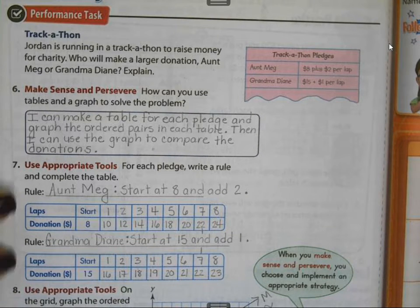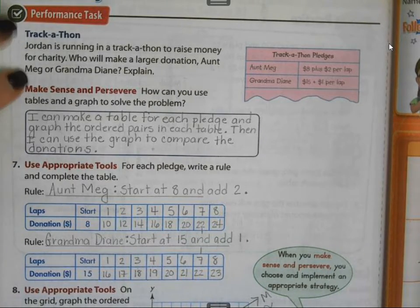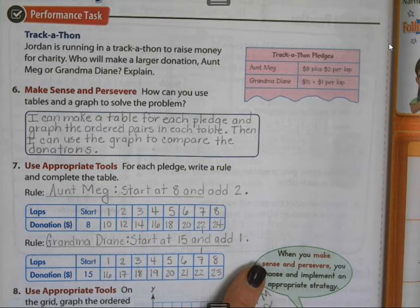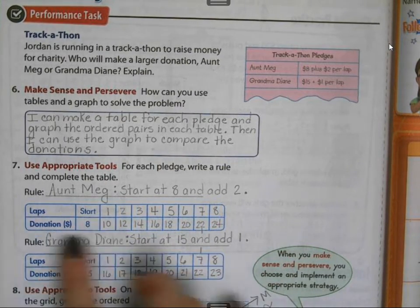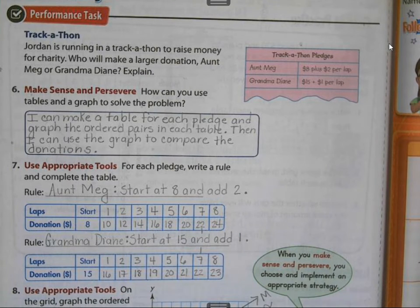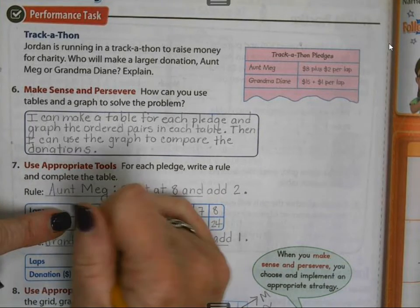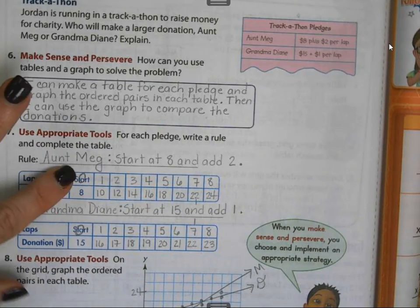So here's my rules that I put with the tables that I generated. I used the information up here to make my rules. So Aunt Meg, we're going to start at 8 and add 2. Grandma Diane, start at 15 and add 1. Here I completed up to 8 laps. So with the pattern completed, here's my information. Compare that to yours. And then I graphed the ordered pairs on a coordinate grid. So the ordered pairs are the corresponding terms. Remembering that start is really 0, right? When you start, you're at 0. All right, so 0, 8.